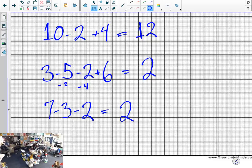Is there a way? So wait. I can apply this rule to addition, but I can't to subtraction. Is there a way to make those problems able to use those rules? Is there a way to make it all addition? Talk with your team for a minute. Is there a way to get those problems to be just addition? We have an idea. Try it out. If you have an idea, you have to show you'll get the same answer.